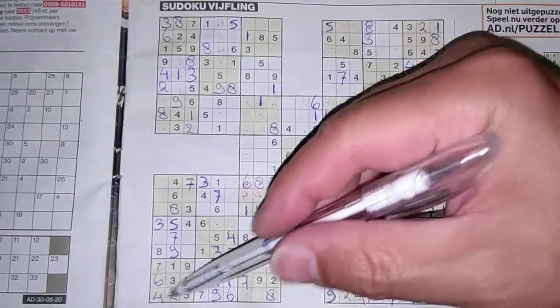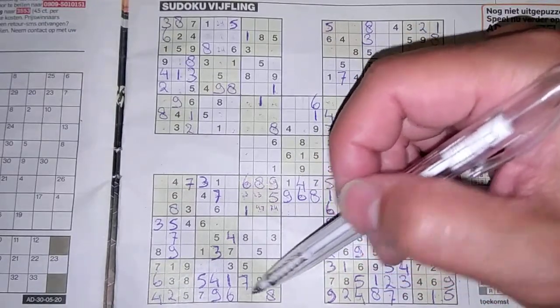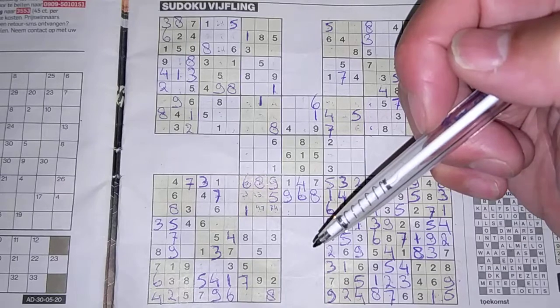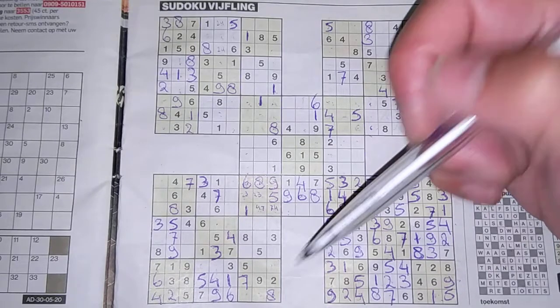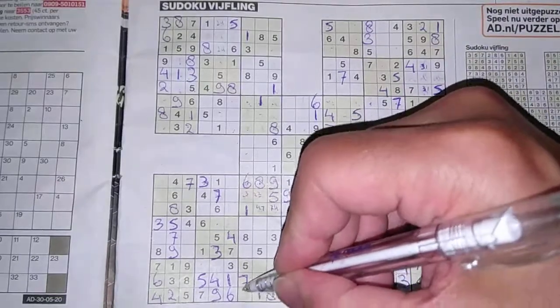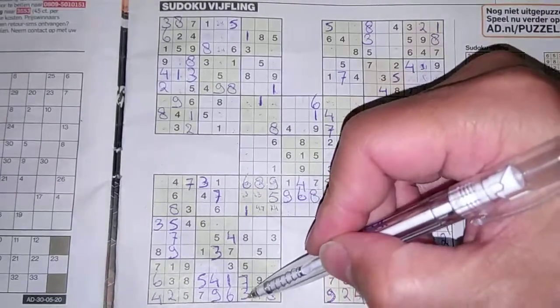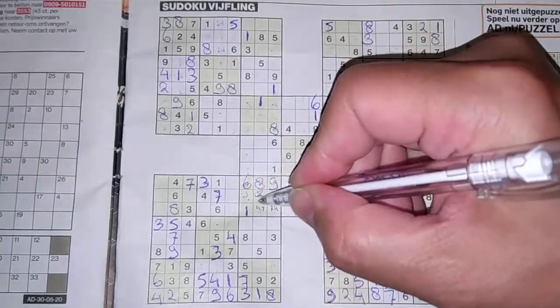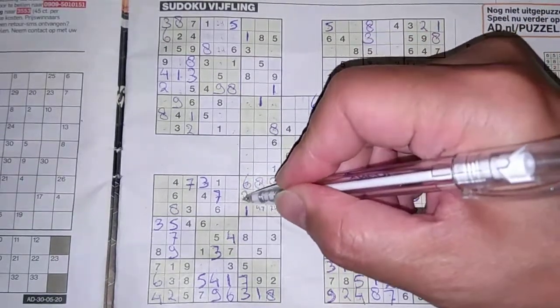Two boxes left in this last row for the numbers 1 and 3. We have a 1 here, no 1 there. 1 should be here, and a 3 goes there. Now we have a 3 here, so this cannot be a 3 anymore. So this should be the 3, and this should be the 2.